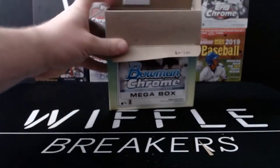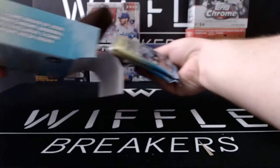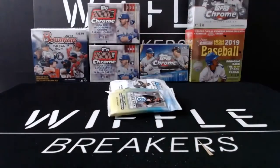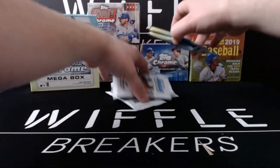Bowman Chrome, all right, good luck, Sean. These are a lot of fun to open. I hope we have a pretty good track record with these, yeah, too. Yeah, I hope you get something good. All right, here we go. Love to see an inky out of it.